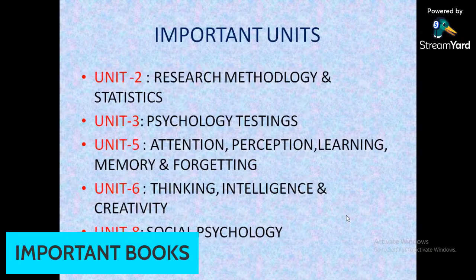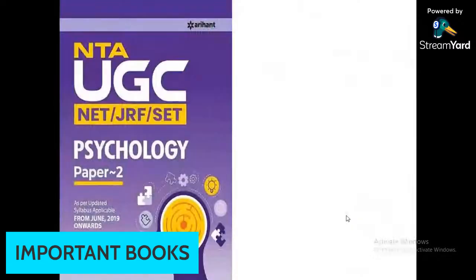As you can see on your screen, now we will move to some important books. You have to focus more on these units. All the syllabus is very important and you have to cover all of it, but these units include more questions in your NET JRF of psychology.